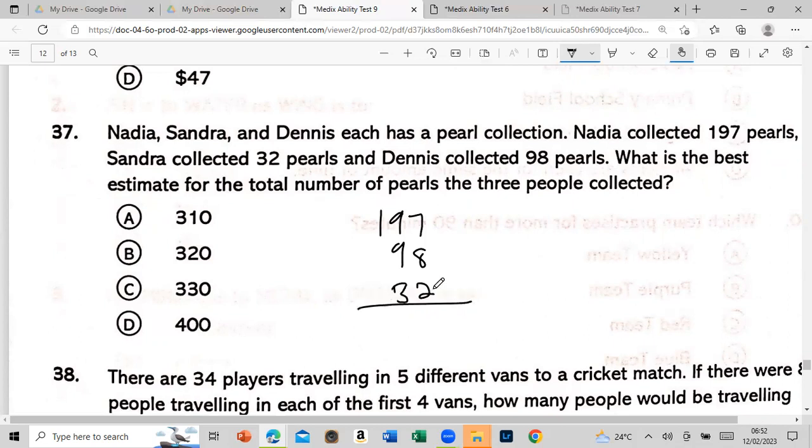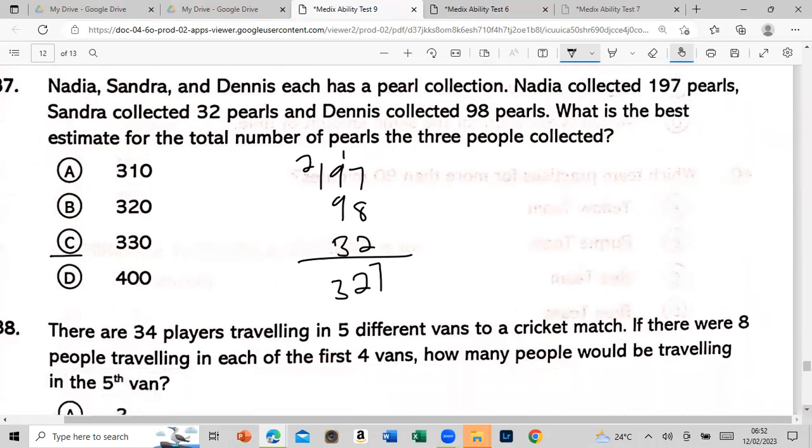So estimate: 2 and 8, 10; 7, carry 1; 9 and 1, 10, 19; that's 22, and then you have 327. So 330. I was going to take 320, but it's 327, so the best estimate would be 330. Let's see if we add correctly. 2 and 8 is 10, and that 7, carry 1, 19. That's 10, 19, and 322, yeah. So it will be 330 because we roll up, much closer, so we go up.